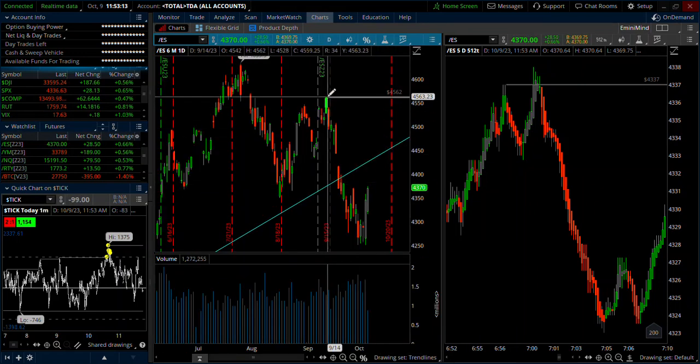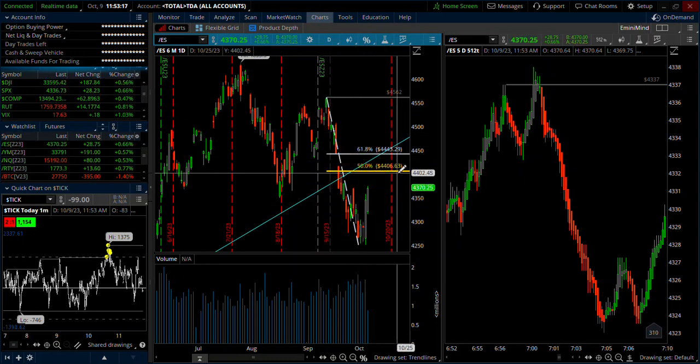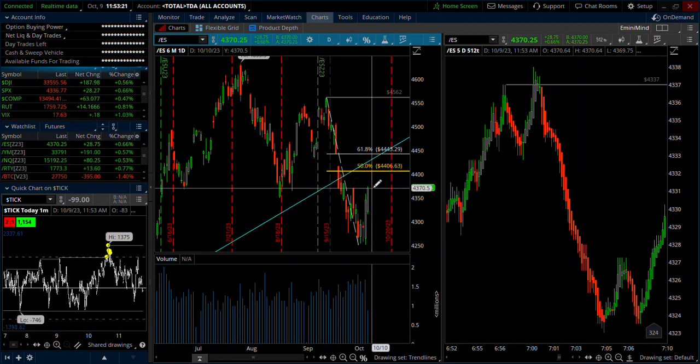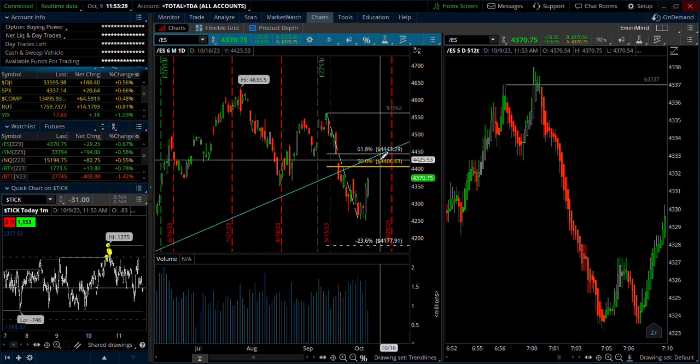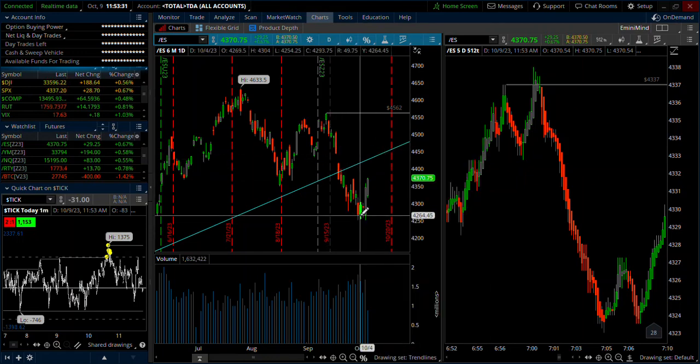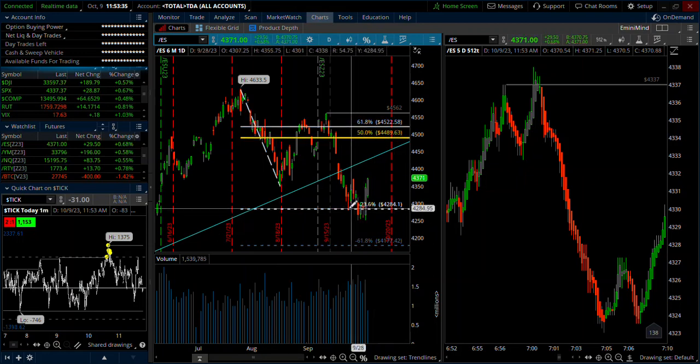If we just take the retracement from the last swing high down to the swing low, we're right at about the 4,400 level. So it's a big round number. I would want to wait for us to get there, ideally have a bullish close into that 50% and look for buying some puts there to take us the next leg lower.